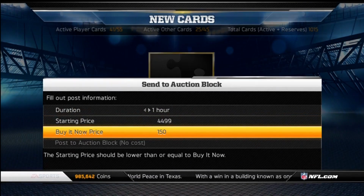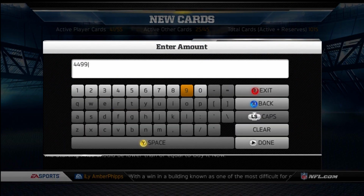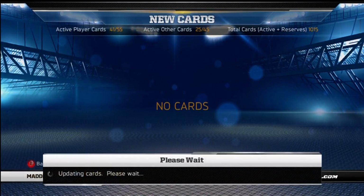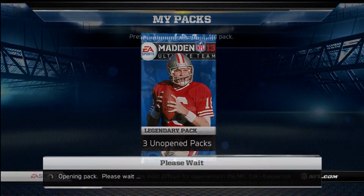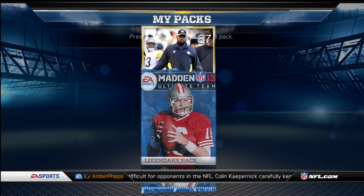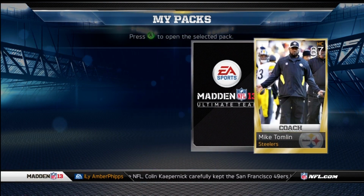The coins in the bottom, as you can see, still say I have over a mil, but it takes them a little bit of time to update, and I don't quite understand why. So there we go. Throw that up, and now let's open up these three legendary packs. We got Mike Tomlin as our window guard.